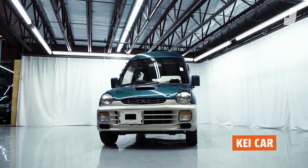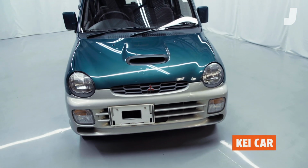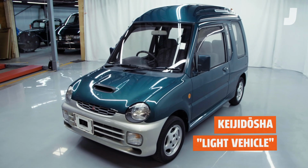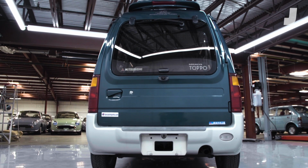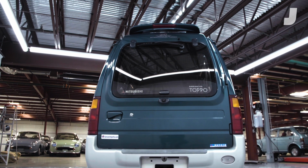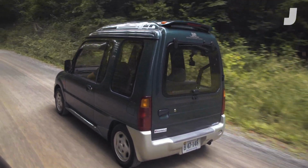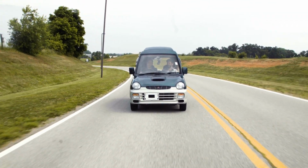This is a K car. It's an extremely common type of compact car found in Japan's home market. K is short for Keijidosha, which means light vehicle. It's a classification of Japanese cars that's been around since about the end of World War II. K cars are limited on size and engine displacement. They're only about 9 to 11 feet long and are far smaller than even the compact cars we have here in America.